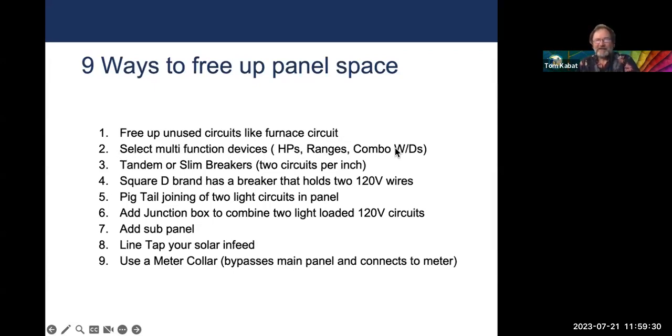And then, like I said earlier, use these multifunction devices like heat pumps, because they heat and cool, so you don't need separate circuits, combined ranges, combo washer dryers. Yeah. Then we have these tandem breakers or slim breakers. Let's see, I've got here in my hand two of the slim breakers takes up the same space as one of the regular fat breakers. So that's a way to go to free up space. And then Square D brand breaker, they've got models that let you put 2 wires into the same breaker. So let's say you've got 2 lightly loaded light circuits.